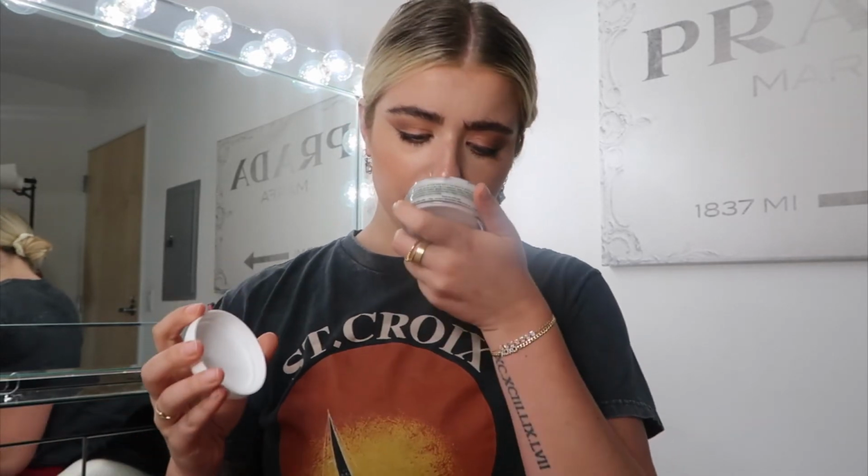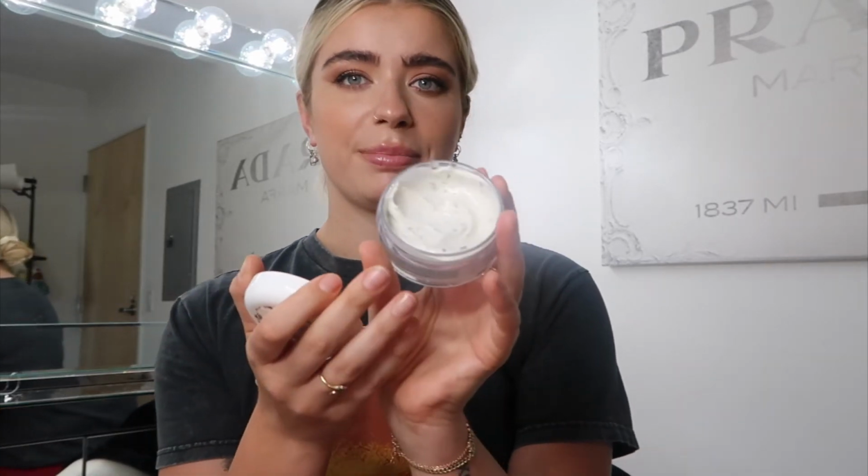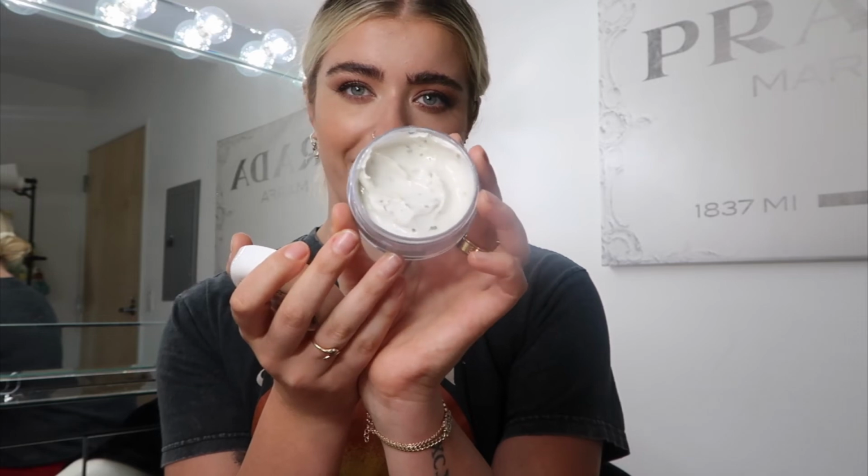I'm not gonna lie, the smell is not my favorite. It smells very planty, and I think it almost has some kind of plant stuff in it, which is obviously really good for your skin. My skin just tends to like more of the natural products. It just works better for my skin. But I really do love this one as far as what it does for my skin. I think that it works wonders.